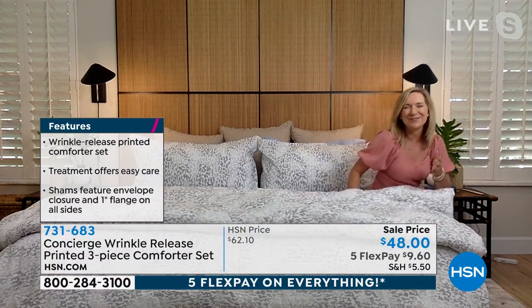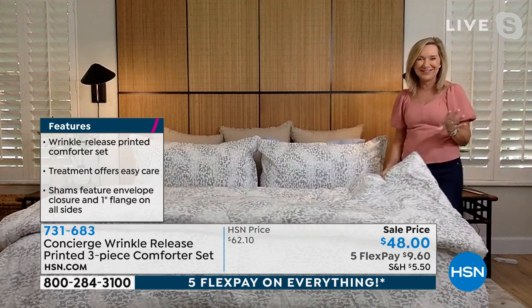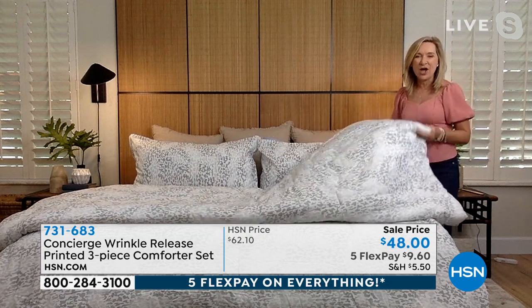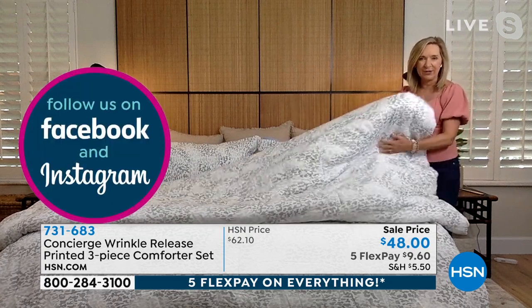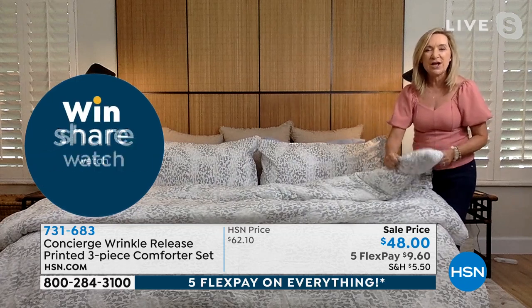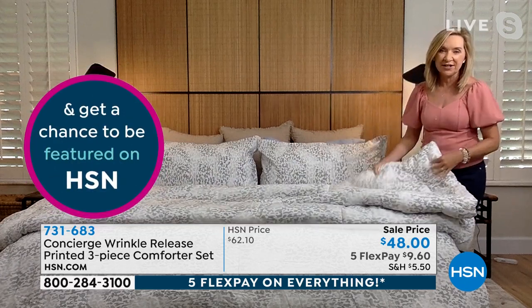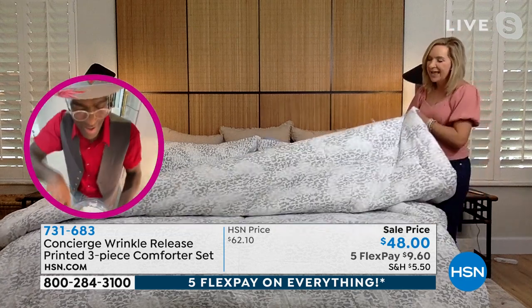And one thing we pride ourselves in Concierge Collection is making comfortable comforters. I think a lot of comforters out there are not comfortable. And this one is so soft. It's actually a combination of cotton and microfiber. It is beautifully soft. It does have that wrinkle release formula, so it's going to be great when you wash it. It's going to come out more wrinkle resistant than if it was 100% cotton.